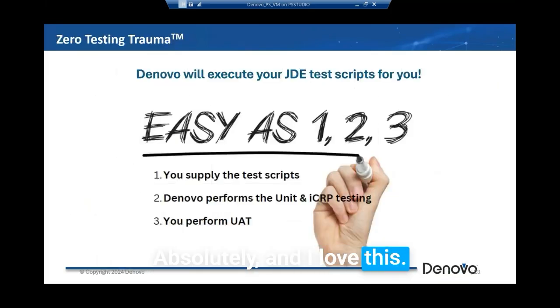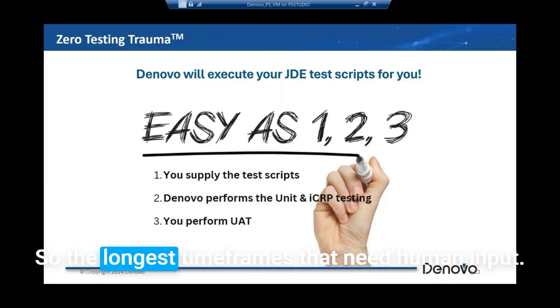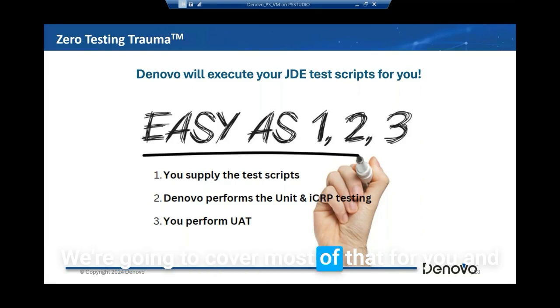Absolutely, and I love this. So we will take your JDE test scripts for you and do the testing for unit and ICRP. The longest time frames that need human input, we're going to cover most of that for you and just let you handle the user acceptance testing, which is typically all done within a week, whereas the retrofit and unit testing in ICRP can be very long testing cycles.